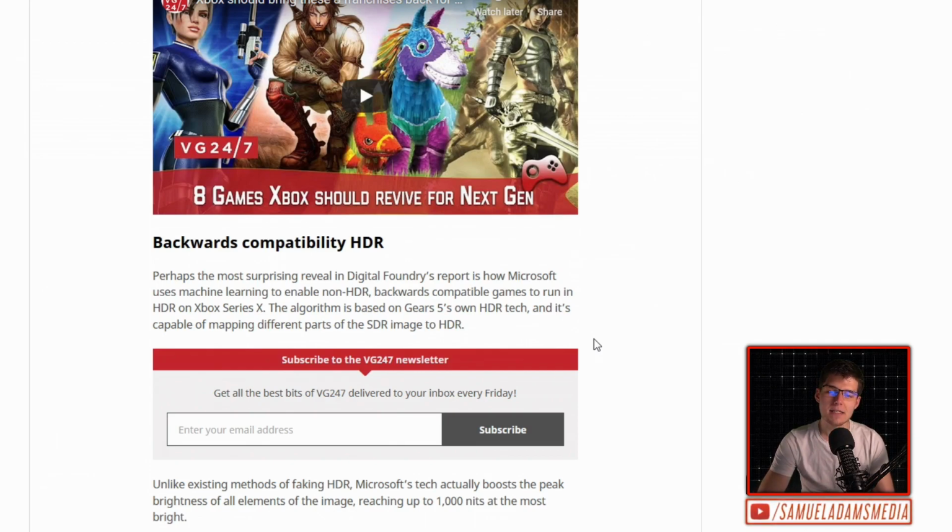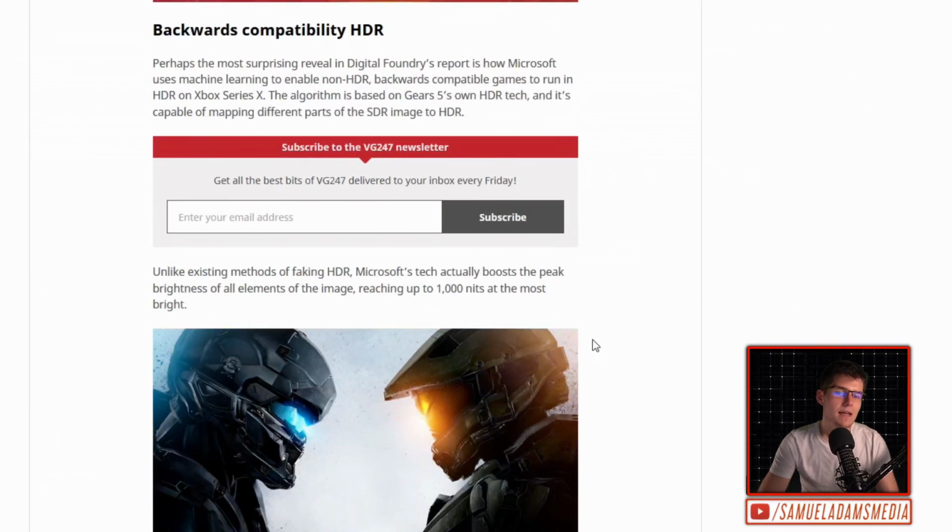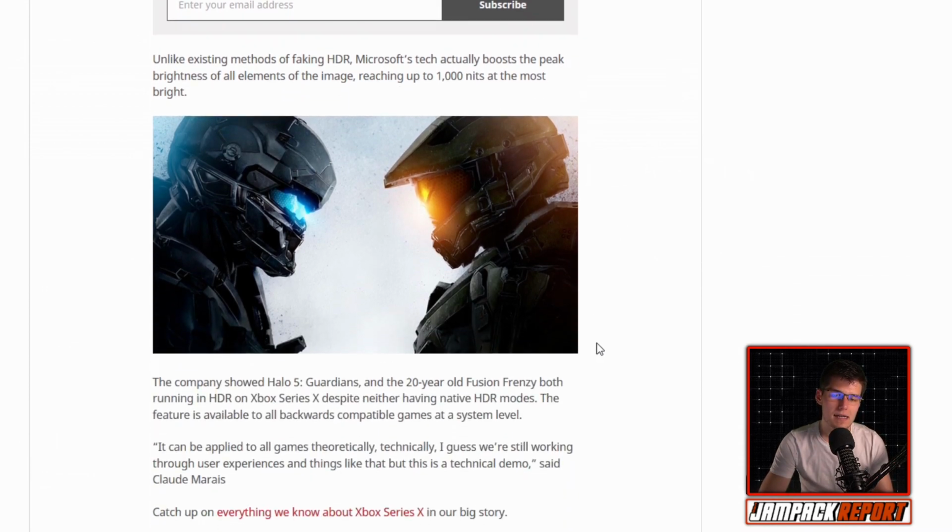The algorithm is based on Gears 5's own HDR tech, and it's capable of mapping different parts of the SDR image to HDR. Unlike existing methods of faking HDR, Microsoft's tech actually boosts the peak brightness of all elements of the image, reaching up to 1000 nits at the most bright. The company showed Halo 5 Guardians and the 20-year-old Fusion Frenzy both running in HDR on the Xbox Series X, despite never having native HDR modes. The feature is available to all backwards compatible games at a system level.